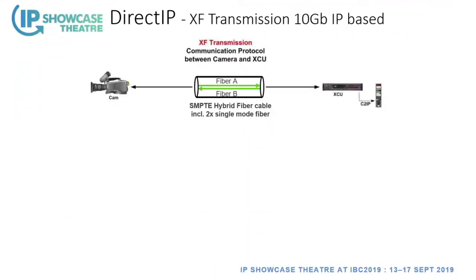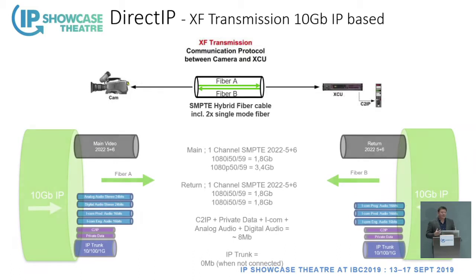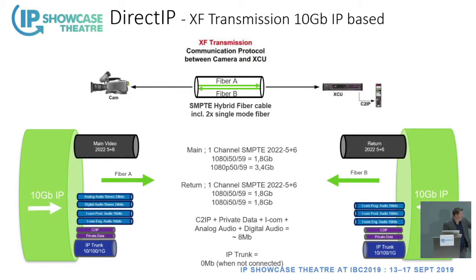So how does direct IP work? How does the connection work between the camera and the base station? Well, traditionally you have your single fiber. And inside that fiber, you have this. So what we've done is we've created all of these individual trunks over standard IP connections. The main video is 2022-6. The audio is AES67. And then we have some proprietary stuff for us to control the cameras, just how it is now, because ST 2110 wasn't really around at the time this happened. And so this is everything you'd normally see in a standard SMPTE Fiber over an IP trunk.